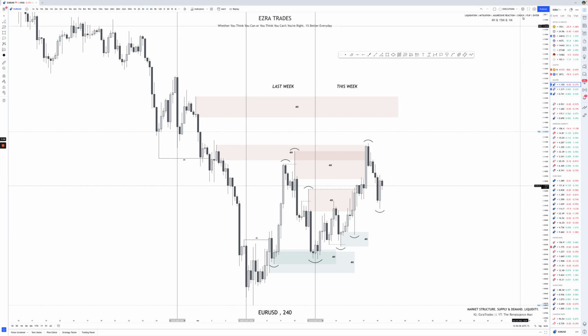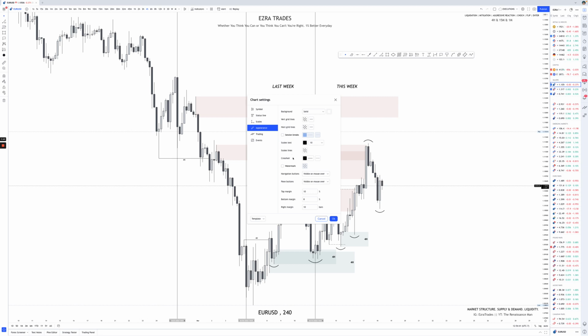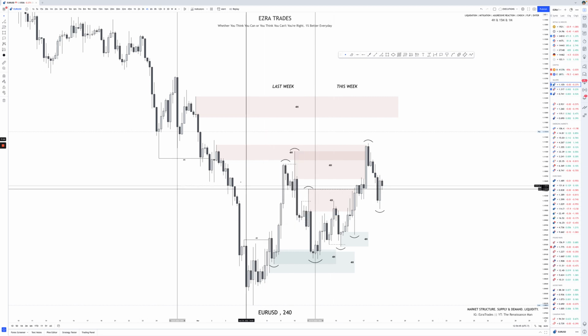Sorry, 1 second. I think I'm going to increase the size of this because I have had some complaints about the crosshairs not being visible. So here we are, we're fixing it.